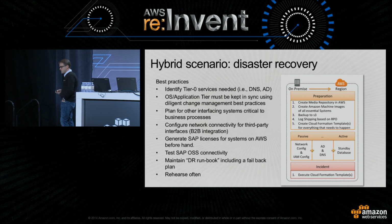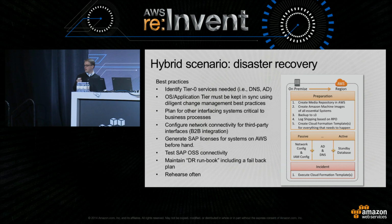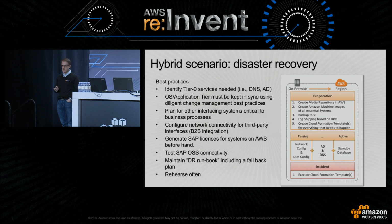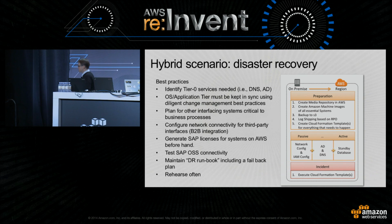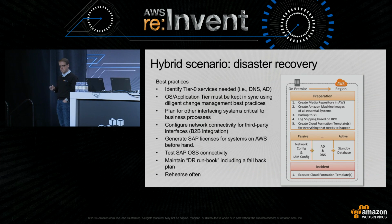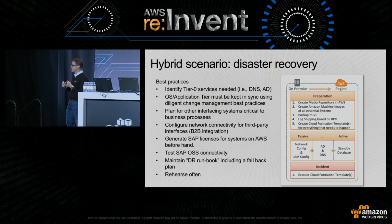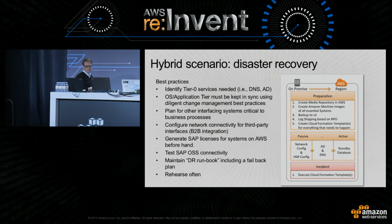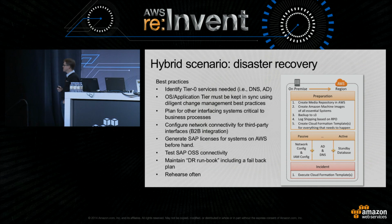One thing that we recommend, obviously, is to generate SAP system licenses on the AWS side before you have a disaster. You don't want to be worrying about creating your SAP licenses and applying them, running into any issues during a critical DR point in time. Another thing that we also recommend is setting up and testing SAP OSS connectivity. This connectivity is the connectivity from SAP support systems into your network. And your network in this case, if your DR systems are running on AWS, would be an AWS VPC. This is completely doable and should be tested beforehand. And obviously test often.